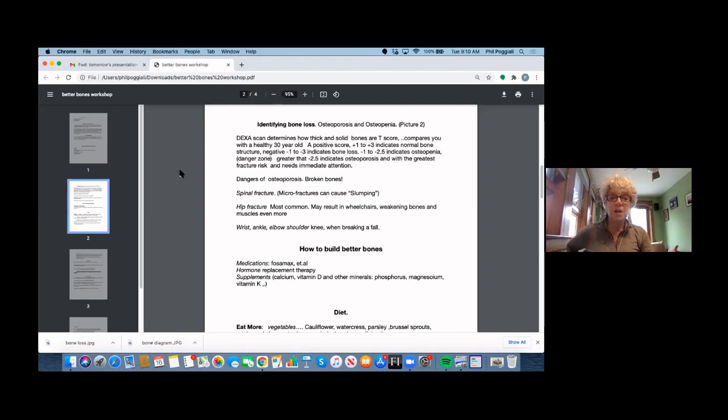So a -1 to a -3 is bone loss. A lot of bone loss. -1 to -2.2 is osteopenia, which is the danger zone. And then greater than -2.5 is osteoporosis. So a lot of you might have heard the words osteoporosis, osteopenia. That's what it means. If you have osteoporosis, you need immediate attention. And if it's osteopenia, you also should start to work towards increasing your bone density. Now, the dangers of osteoporosis, of course, are broken bones and spinal fractures.